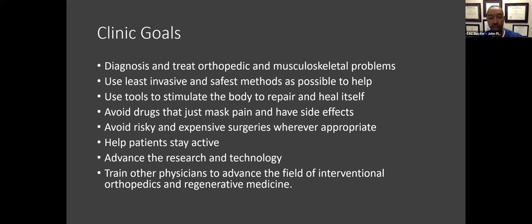We study this type of work, so we've published 2 papers on ACL tears specifically. We track all our patients in the registry so we can stay up to date with data. And we basically created the procedure as well. We create these procedures because there's no textbook or training as to how to do this type of work, so we had to create it on our own. I'm actually an author on a textbook for this type of work that hopefully by the end of the year will be out.